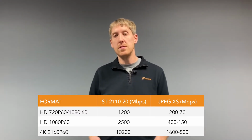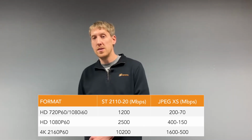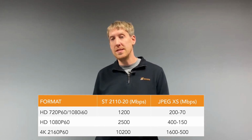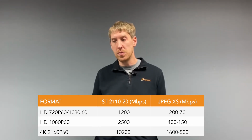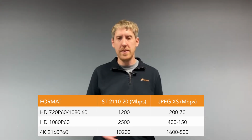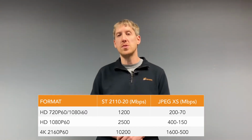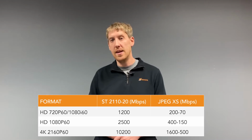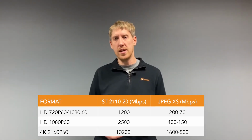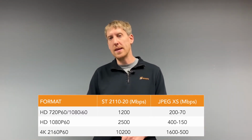With JPEG XS, there is a really huge bandwidth savings that allows you to do up to 25 HD streams or 6 UHD streams in a 10 gig pipe. So that offers a lot of flexibility and additional density in brand new remote production or production workflows, those new IP systems that are using 10, 25, 40, 100 gig infrastructure. We're able to flow a lot more streams through those types of systems when we're using JPEG XS. Really no downfall. We still have the extremely low latency, all the flexibility of 2110, with JPEG XS. So huge advantages there.